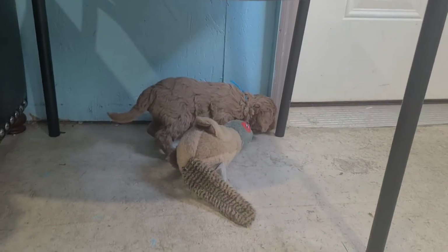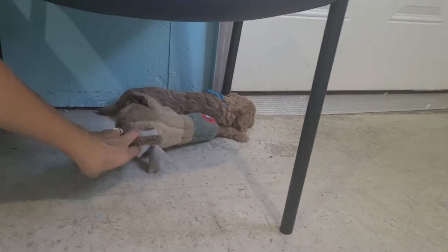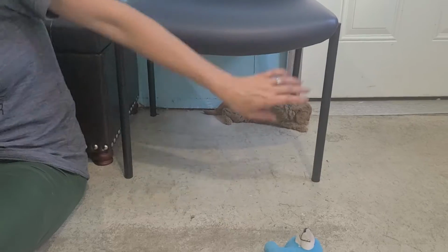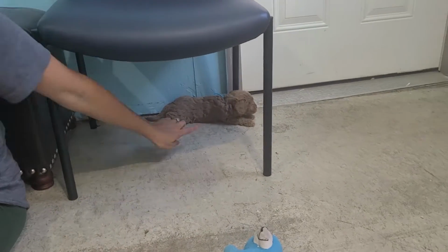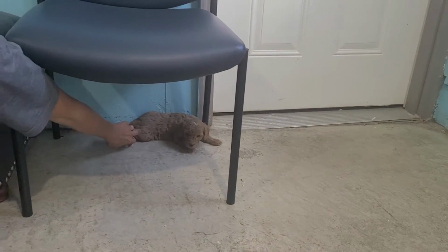Under the chair here, he's making his rounds in the room, is Cade. He's being adventurous. I think he's just trying to find a small spot to take a nap. Come on!